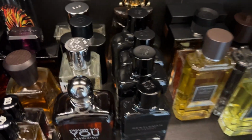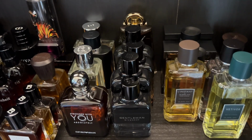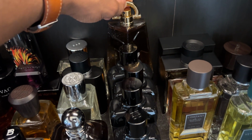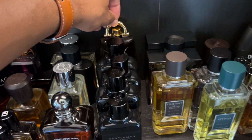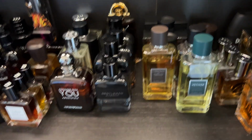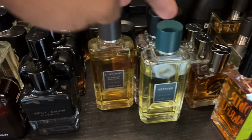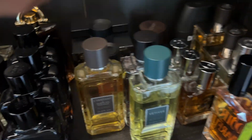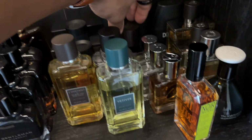This is a line I was really impressed with, but as I've grown in my collection and discovery, I don't really pay much attention to it anymore, but I still think it's a great line, so I have it. Got the Guerlains I can get my hands on. A couple of the L'Homme Idéal back there. This is a Guess fragrance. That's just a cheapie sitting in the back. So is that one.